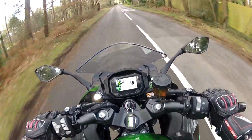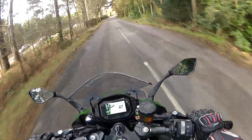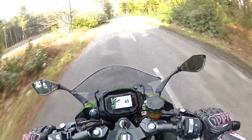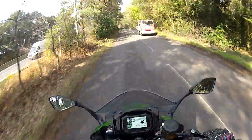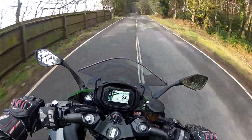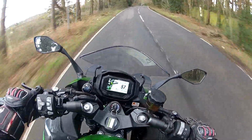Throttle response is absolutely impeccable. You've got that beautiful smooth 1043cc inline four doing its thing. It's about 140 horsepower, so this is one seriously fast motorcycle. You're talking probably 160 mile an hour top speed. Got a few little twists here.